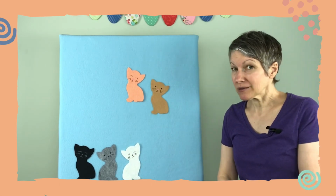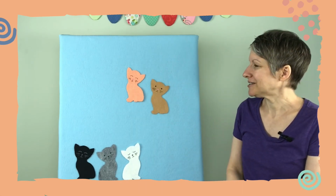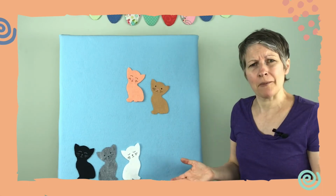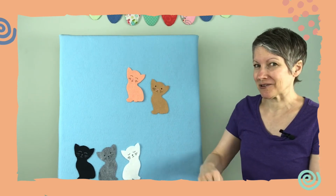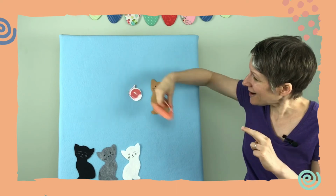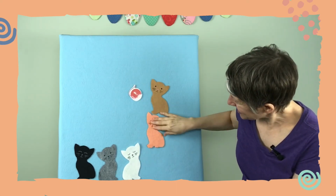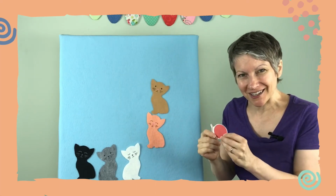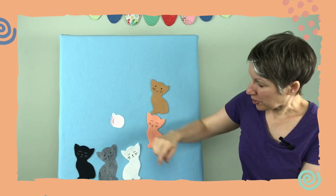Should we do brown or orange? Orange, okay, here we go. Ball of yarn, you rolled somewhere. Are you behind the orange cat? Let's peek under there. Okay, fingers crossed, I hope it's under there. It is under there. The ball of yarn was under the orange cat. Rolled right under there. Now maybe the cats will go play with that ball of yarn.